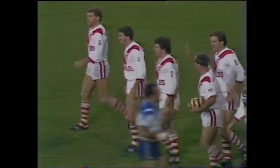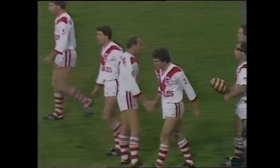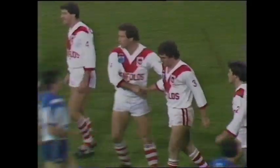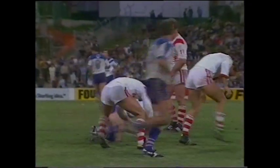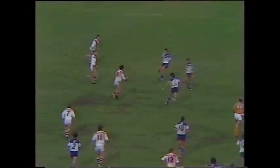A loose pass from Terry Lamb. Scooped up by Michael Beattie into attack, but... Well, we mentioned earlier in the call that Steve Mortimer could well use the chip kick to break up the St George defence, and Brian Johnson saved a potentially dangerous situation there for St George.